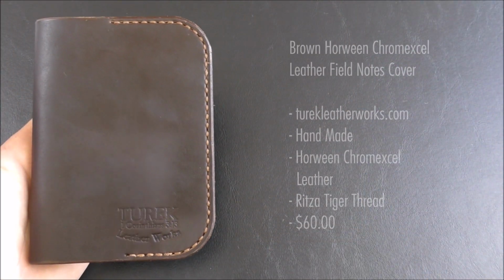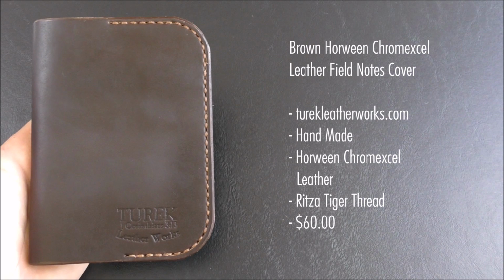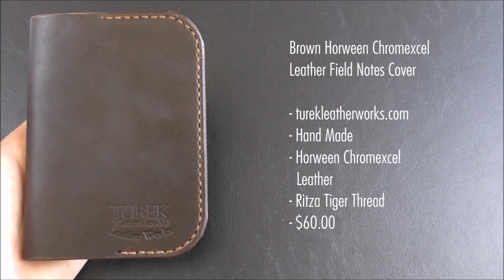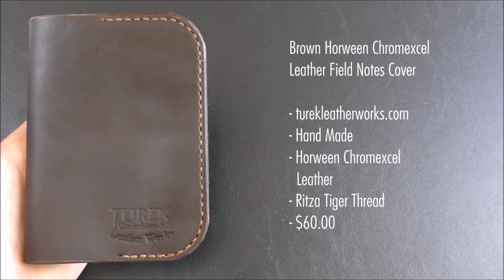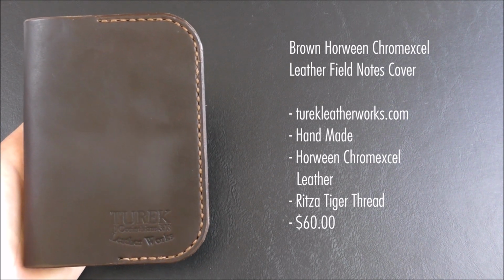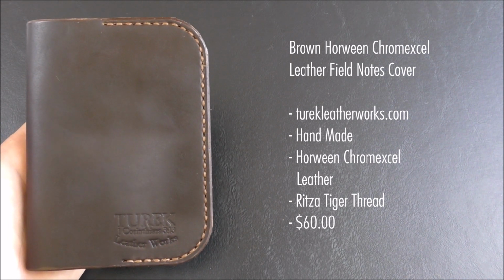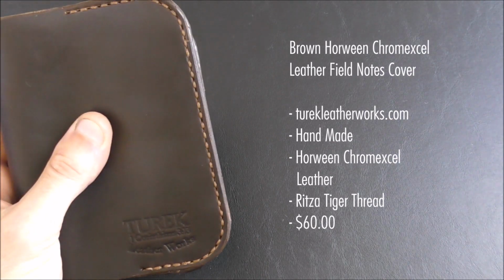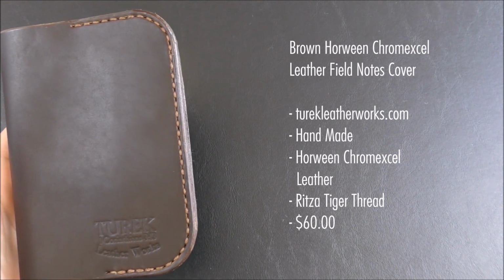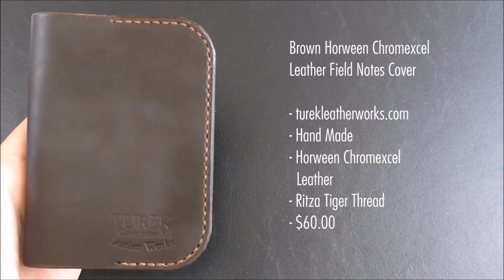So Turek Leather Works is a small leather shop located in Quincy, Illinois. Everything that they do is made by hand. If you go to the website turekleatherworks.com and you click on all the different products, they have several different things: keychains, wallets, different notebook covers. Most of them use the Horween leather, some use the Horween Chromexcel, and this particular notebook cover uses the Horween Chromexcel leather, which I've talked about at length in other reviews.